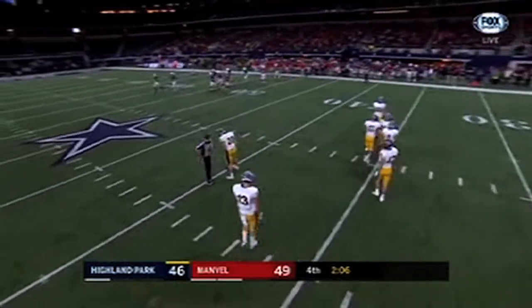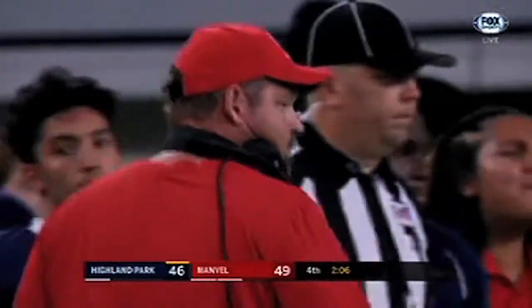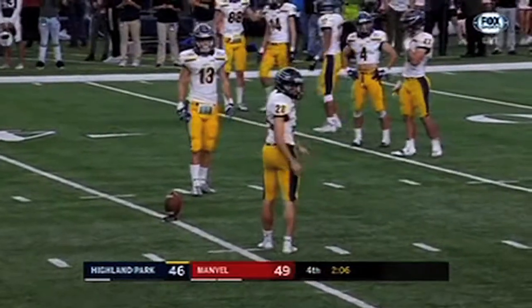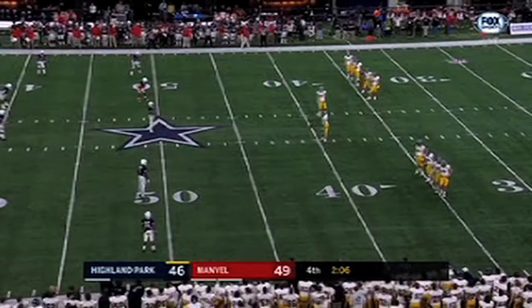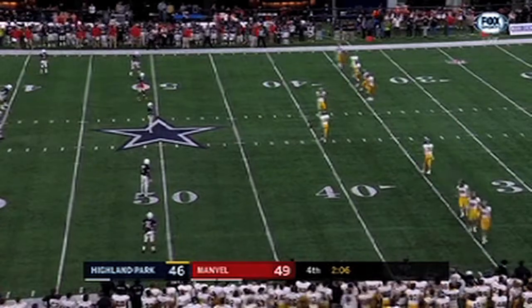An onside kick to come, and again, Highland Park down 3. Remember, they went for 2 way back early in the third quarter, after being down 21-10 at the half, scored. Randy Allen used a timeout. They ran the two-point conversion play, got it. And so it's alternated between 3 and 10 points, the lead for Manvel since then. Well, it's at 3 now with 2:06 remaining.